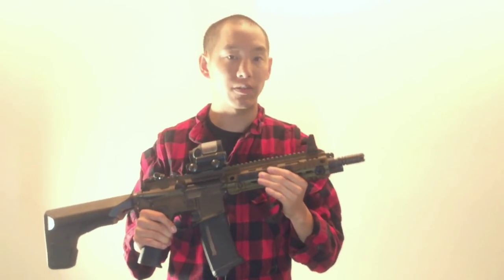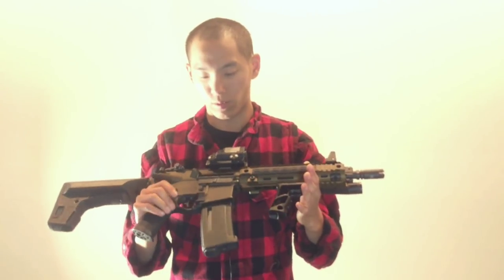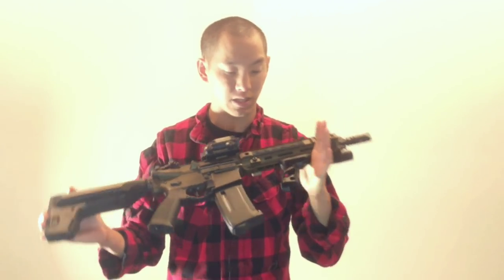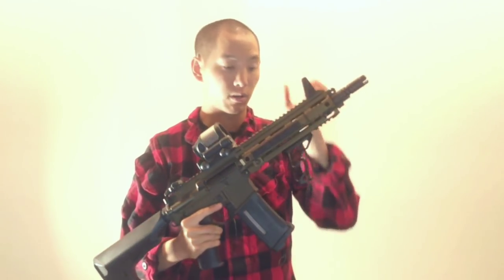So make sure you guys check out the Elite Force Avalon, available pretty much everywhere. And while you're at it, go ahead and swing a couple PTS accessories on there as well, because this is pretty much what I would recommend for this gun. It's some of my favorite PTS accessories that I've chosen in the configuration that I like. So this is how I would game it, obviously, because this is what I've been running lately.